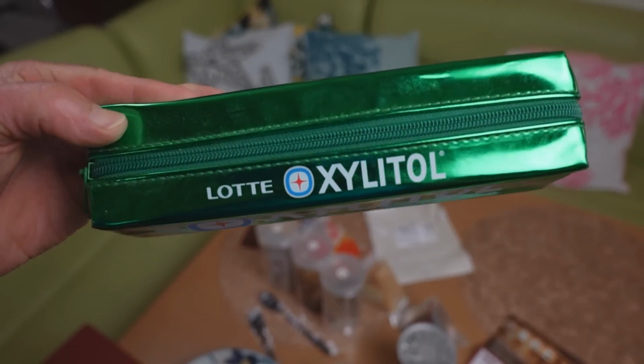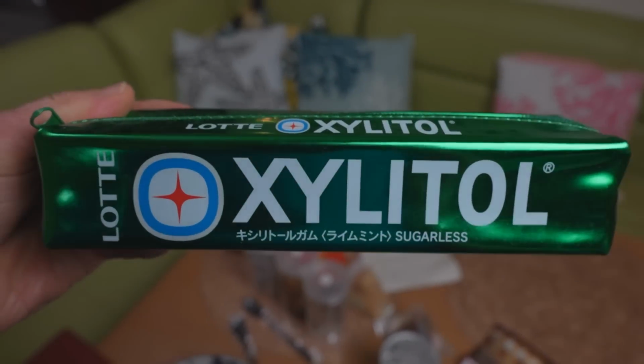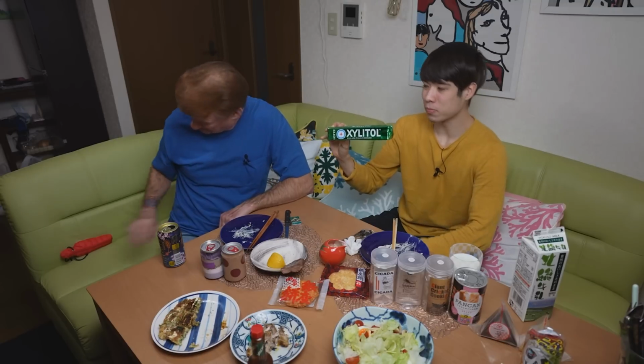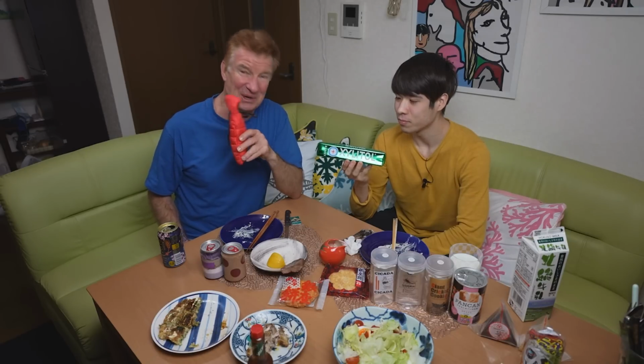I got this. Oh, that's a gum in Japan, isn't it? So we're going to chew some gum for the intermission? It's actually a pencil case. A pencil case? Huh. Well, I happen to prepare a pencil case myself for this evening. Mine is a sleeping bag. For those of you who don't know, in Japan, pencil cases are all the rage with students.